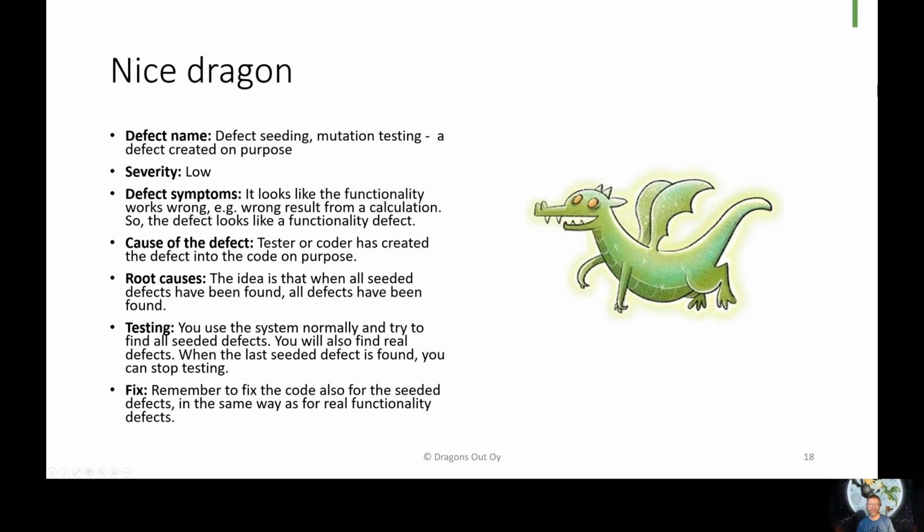Here's a defect seeding defect. What that means is a defect that has been put into the software on purpose. And the idea is that once you find these defects that are seeded, you have found also all the real defects. So it is a technique of having enough test coverage, knowing that you have tested enough. So defects that help finding other defects.